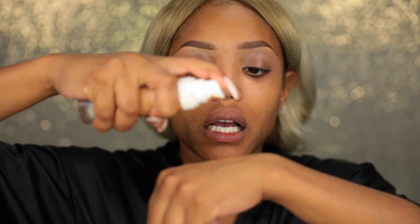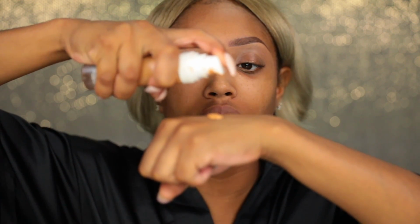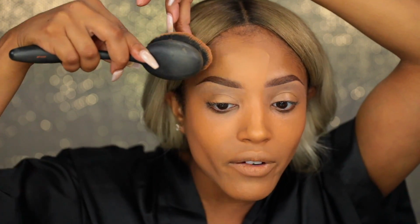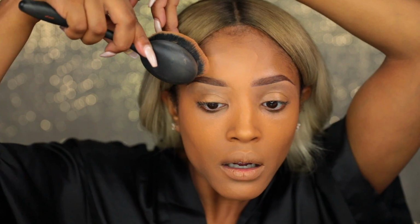Okay, so for our foundation, I'm going to go into my Fenty Beauty Pro Filter Soft Matte Foundation. And oh my gosh, guys, I love this. I just absolutely love this. This brush really helps with giving that airbrush look.